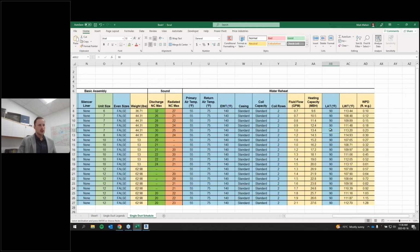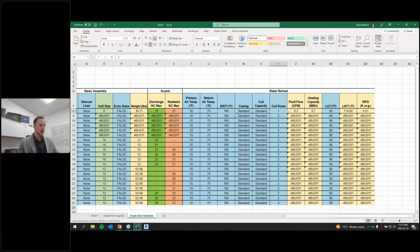We can even go as far as this: I have all of these selections, but maybe I wanted to have a 180-degree entering water schedule instead. It's very easy to make these modifications, one row coils instead.